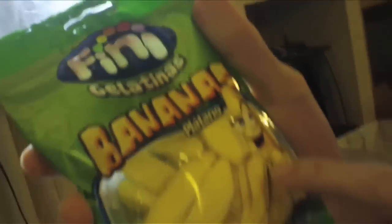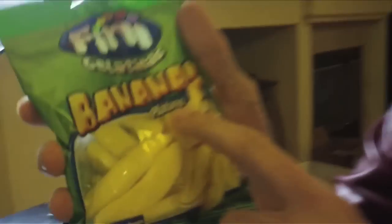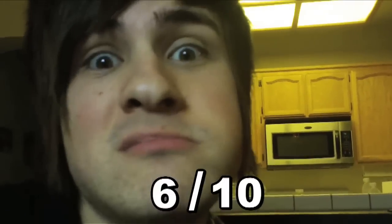Got the bananas. Or as they would say, platano. Everything you eat sounds like a Pokemon. Platano. Why is that? Platano. Dentarina. Got a few more than I bargained for. Mm, yeah. This kind of looks like my hand. All right. Tastes like bananas. I hate artificial banana flavor. But it's got so much sugar, you can barely taste it. 6 out of 10.